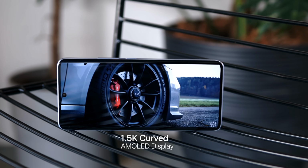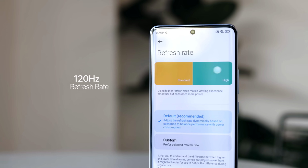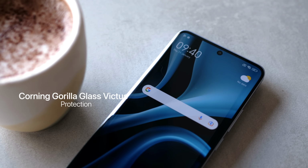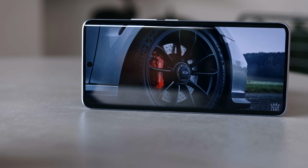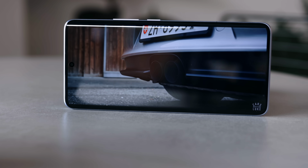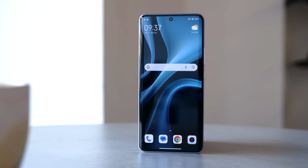Now at the front, we also have a curved 1.5K AMOLED display. It refreshes at 120 Hz. The display itself is also Corning Gorilla Glass Victus, one of the strongest available. So yeah, you don't have to worry too much about just knocking your phones. So if you're just going to be watching your videos, you're going to be operating the phone itself, just using the phone is a joy to use because the display is again one of the best you can find on the Redmi Note series. Other than that, a very interesting thing about this entire design, I would say, is the IP68 feature. You don't really get this on a Redmi phone.